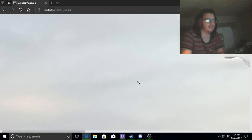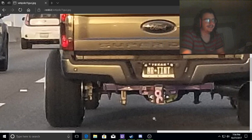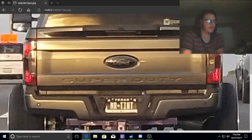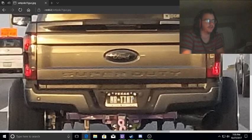Can we zoom in? Oh, we can zoom in a lot. Oh boy. It looks like it says Dr. Tint, actually. It doesn't look like it says Mr., but that might just be because it's blurred. I mean, it's kind of tacky. It doesn't match the rest of the car.